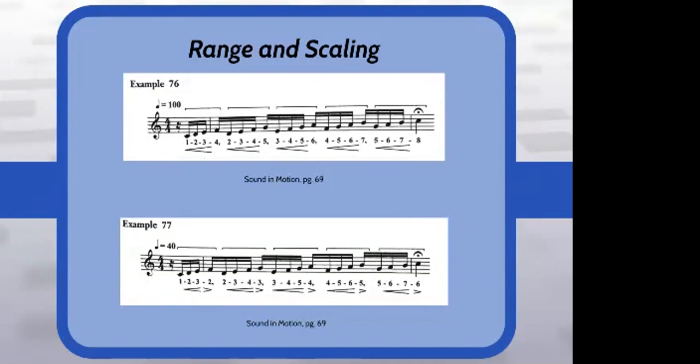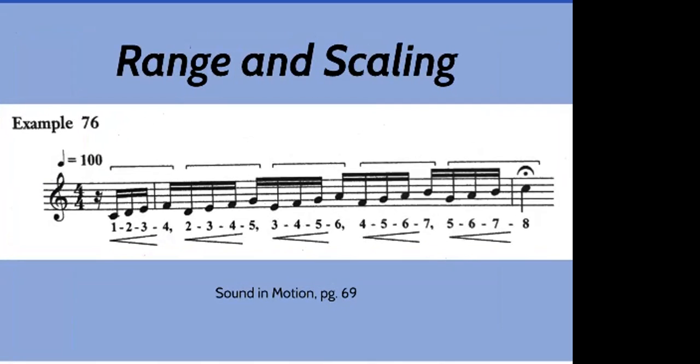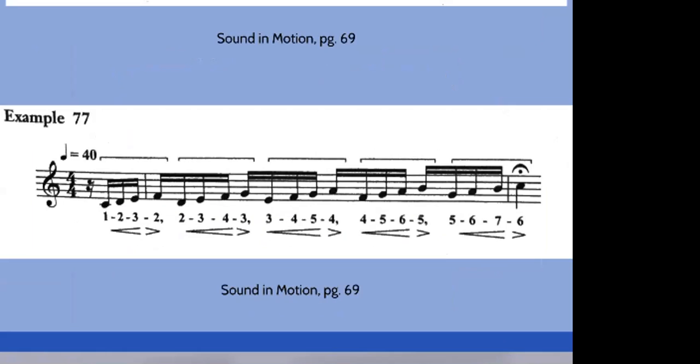So these are two ways here that we can use our note grouping to create forward motion while also making sure that we are able to maintain a good sound and not crescendoing or decrescendoing too quickly or too abruptly. So in this example here, it's showing that you lead to each beat, and those beats gradually go up by one at a time, and then you drop back down so that you can lead forward accordingly. And then here is another technique that you can use for that.